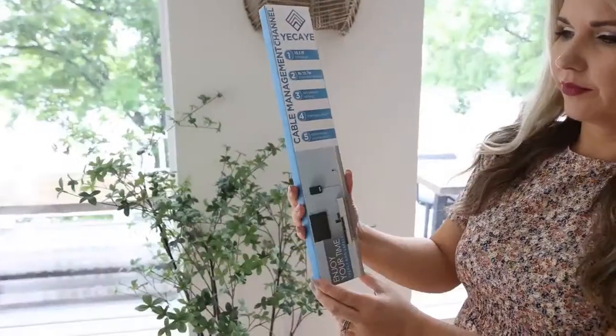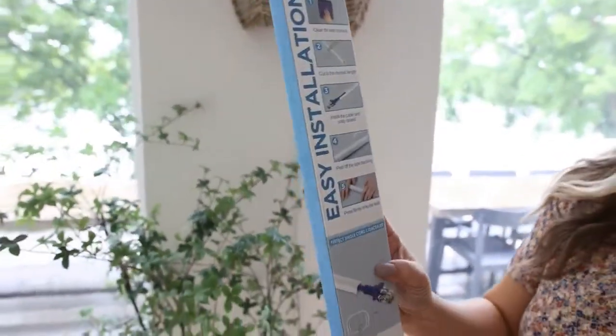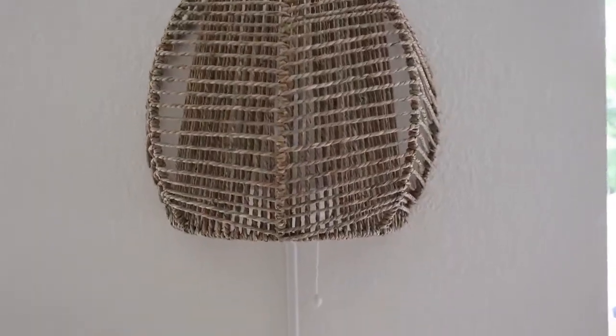Let's talk another organization piece. Now, this is something you may need in your living room or your bedroom. Do you have anything that you plug in that has a cord on the wall? Like maybe your TV has a cord that hangs down and you want to be able to cover that better. Or like in my case, I had some sconces that I hung on the wall that had this white cord and I wanted it to be seamless so you wouldn't be able to see it. So these are wall cord covers. They are plastic and they fit really snugly around the cord.